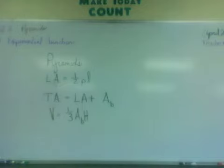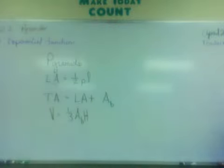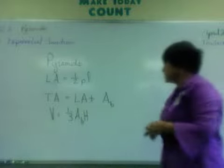So the formulas are going to be different. Like I said, I'm going to try to make this simple. I'm not going to try to make it too complex.